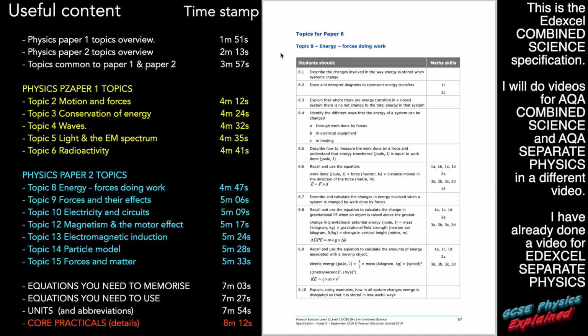Now, these topics are for paper 6, which is the physics combined paper 2. So topic 8, energy, forces, doing work, that'll be on your paper 2. So this is what you've got to learn.